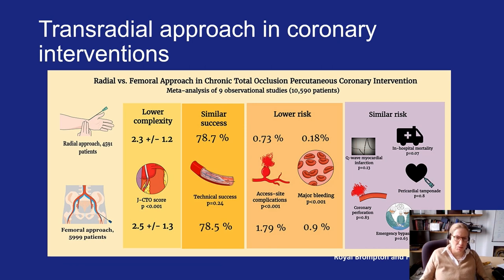Now, what's the benefit, besides the fact that there is no bed rest and you might have a quicker turnaround? You see that the success rates are similar, the risk is lower, especially for access site complications and major bleeding. And this is from chronic total occlusion interventions, so that's a large meta-analysis. So I think overall, if we think it through, there's a good chance that this could be successfully applied to electrophysiology as well. And I see no real reason why it shouldn't.